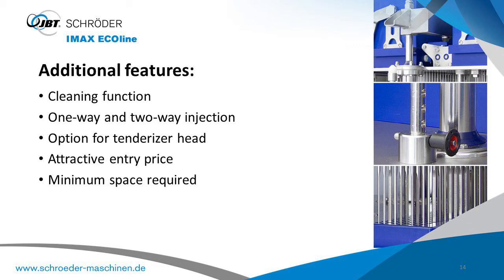Other features include one-way and two-way injection. This provides better control of injection volume, an option for a tenderizer head, attractive entry price. Compact design requires minimum floor space, depending on the configurations as little as 3 square meters.